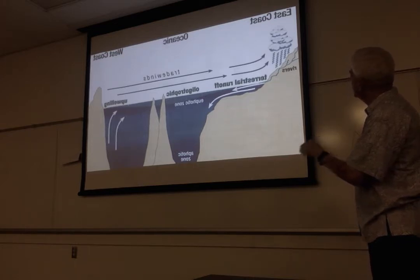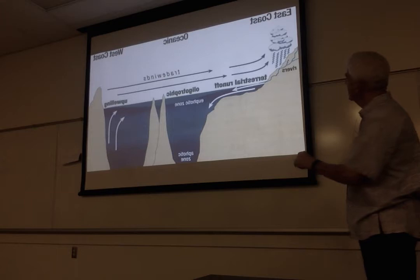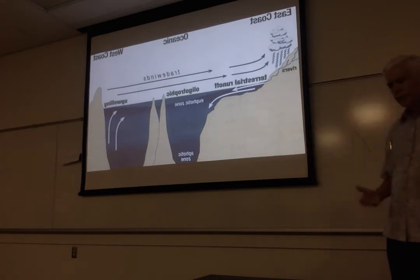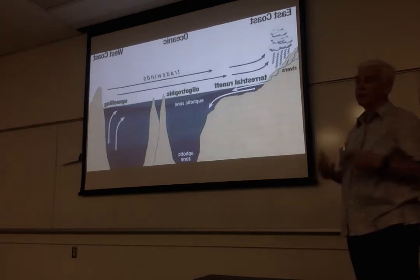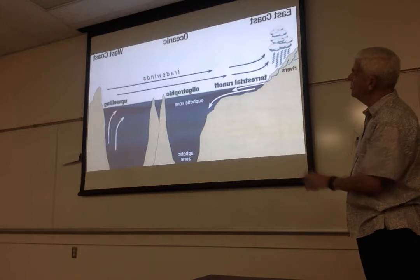When it comes to here, the trade winds are coming across the ocean and picking up lots of moisture, and so when you hit the continent, you go up, and as you know, like on the windward side of Oahu, that air goes up, it drops the rain, and so you have an awful lot of big rivers on the east coast. Or on the west coast, a lot of the nutrient comes up as upwelling.